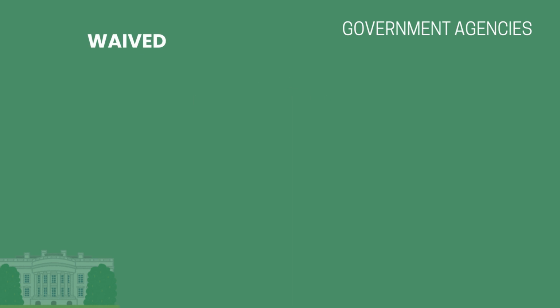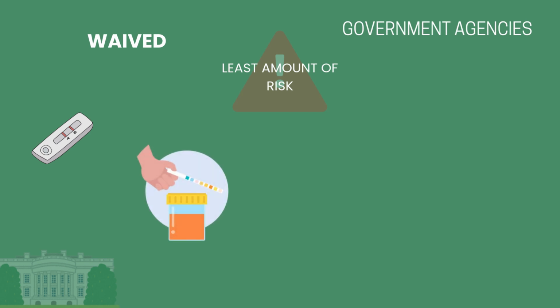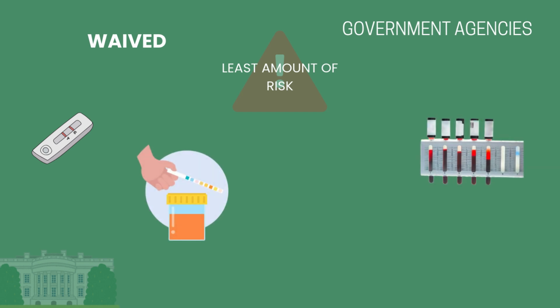Let's take a closer look at each of these levels of testing and who can legally do each of these categories. Waived tests are the lowest level of tests with the least risk of error associated with them. These are the kinds of tests that you might see done in a clinic, a doctor's office, or even a pharmacy. These might include home pregnancy testing, urine dipstick testing, fecal occult blood tests, erythrocyte sedimentation rates, and microhematocrit tests, to name a few.